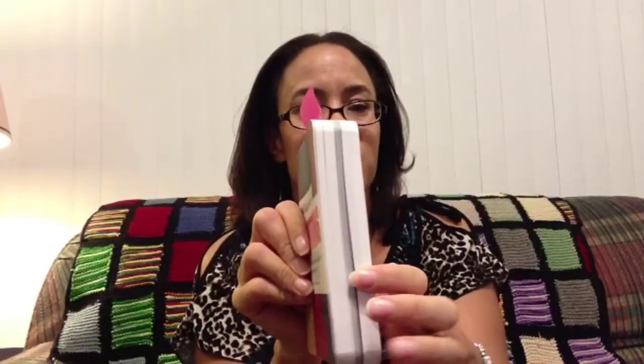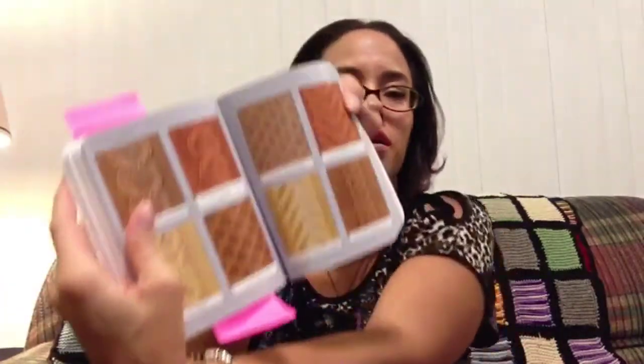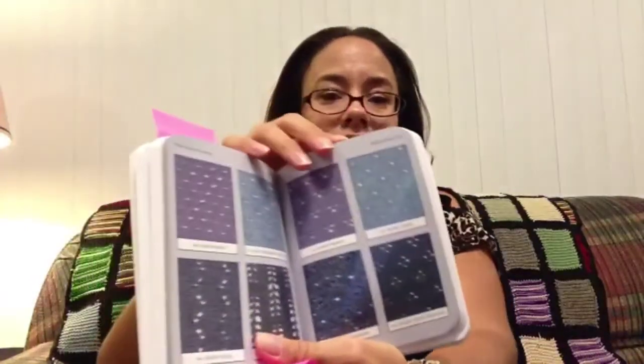And back to the Field Guide to Knitting. This book is really fun. It's very thick. This gray section in here, there's a picture of all of the stitches knit up, and it's sectioned off into knit and purl stitches in part of it. And then the section behind that is, I believe, lace. No, cables. It goes on to cables after that. So there's a bunch of cables, every different kind of cable you could want. After the cable section, it goes into open work and lace, which is where I found this pattern.